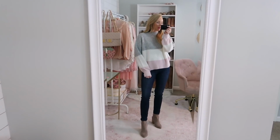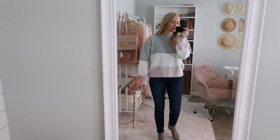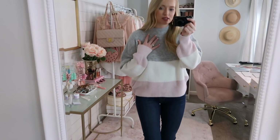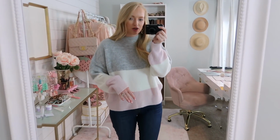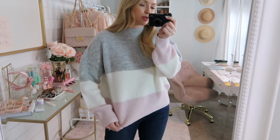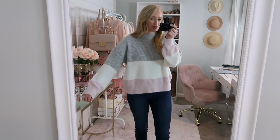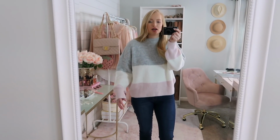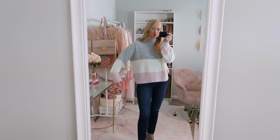So I do have a lot of really great sweaters that I'm excited to try on. The first is this adorable color blocked sweater, and for the price point, I'm actually surprised at how soft it was. It is really cozy, not itchy at all, and I love the gray, cream, and pink combination. And I am wearing a size small. I was going to go a size up, but I'm really glad that I got the small because I feel like it still has a little bit of room and an oversized fit, but it's not too boxy.